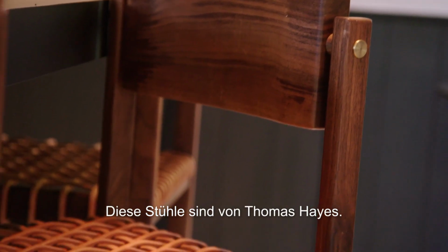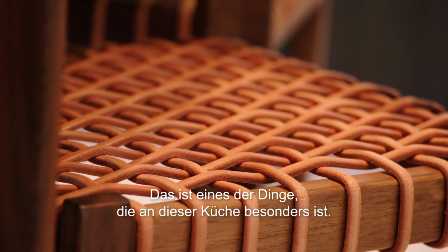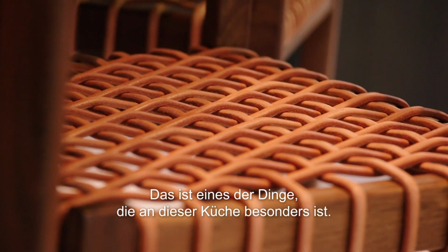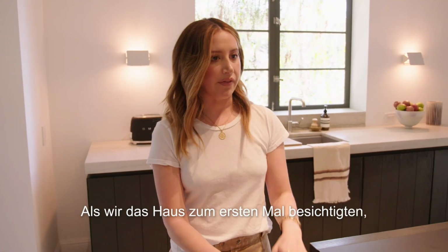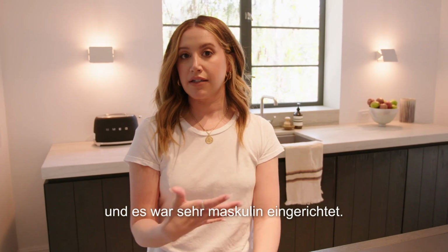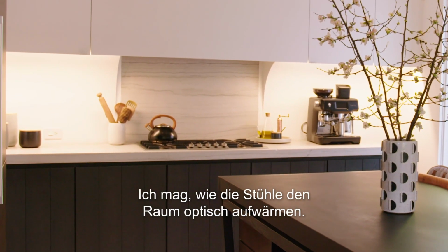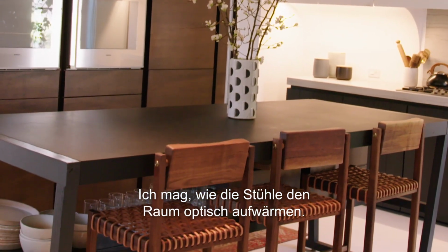These stools are from Thomas Hayes, and what I loved about these is that the leather ages. One of the things about this kitchen specifically and about the house was when we saw it, there was a guy living here, and so it's very masculine, and I'm always about feminine and masculine balance, and so I love that this warms up the room a bit.